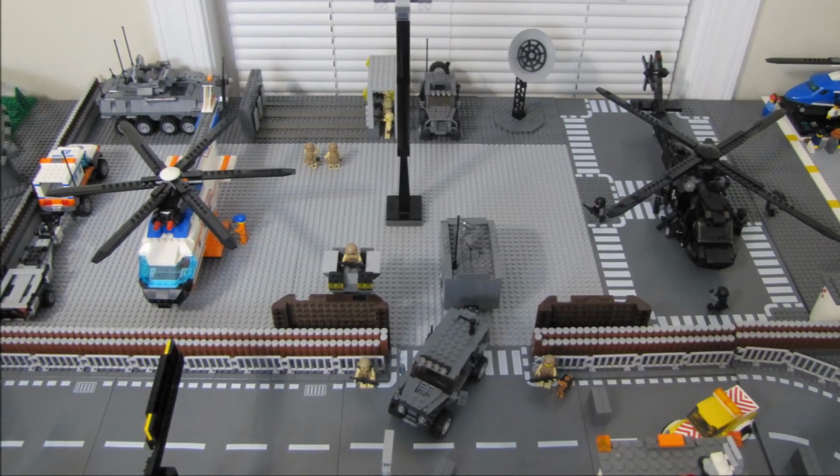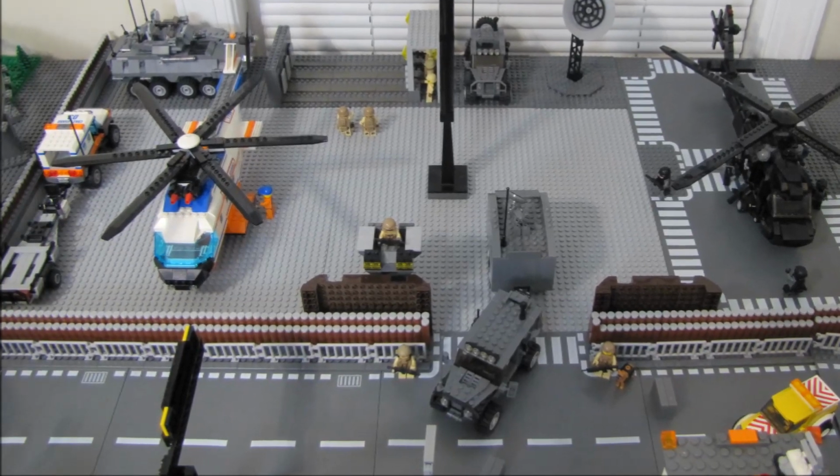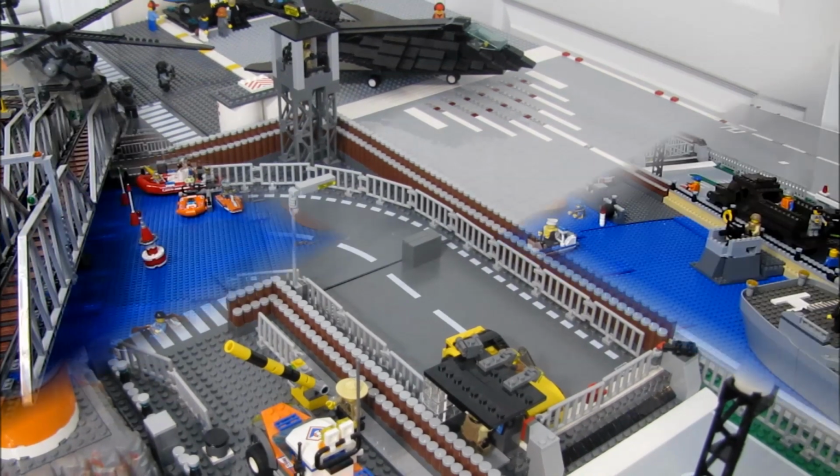But we have finally had the time to get into this base and really put a lot of detail into it and really just finish it out the way that we have thought about doing it. So let's just go into it and show you guys around.